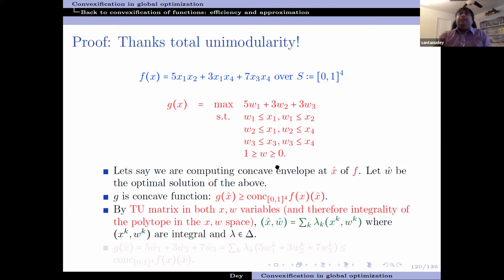But here's the key insight. The insight is that this matrix here, I know I fixed x to x hat, but ignore that, just think of this matrix in the space of W and X, then this matrix is TU. And because this matrix is TU, I can take this x hat, W hat, which is the optimal solution of this LP, which lives in this polytope, and write it as a convex combination of points that are integral. Because I can always write this point as a convex combination of extreme points of this polytope, and because this constraint matrix in W and X space is TU, I can always write this as a convex combination of integral guys.